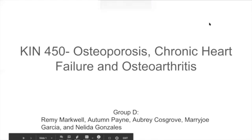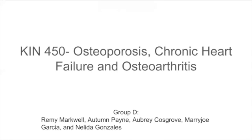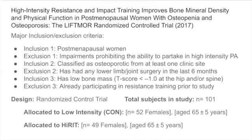We are Group D, and the issues we are discussing today are osteoporosis, chronic heart failure, and osteoarthritis. I'm Remy, and I'll be talking about the study concerning osteoporosis.